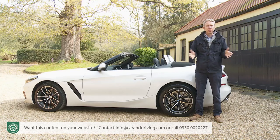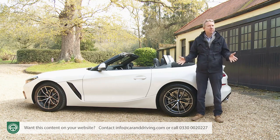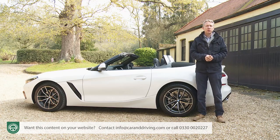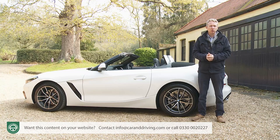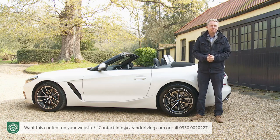Plus, there's the latest 4G LTE connectivity, a hard drive-based multimedia system, and Bluetooth phone pairing too, which reminds us that BMW also these days includes Apple CarPlay smartphone mirroring on its mainstream models, though annoyingly, it's only free for the first year. Access to the Android Auto system is still missing.